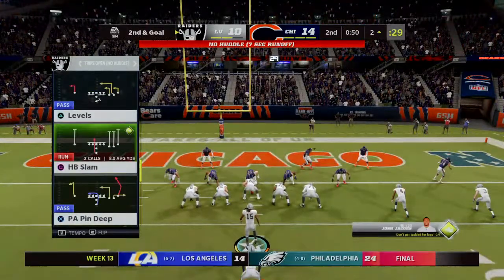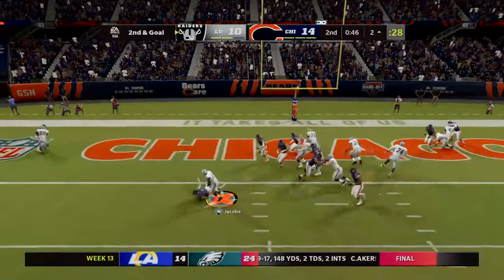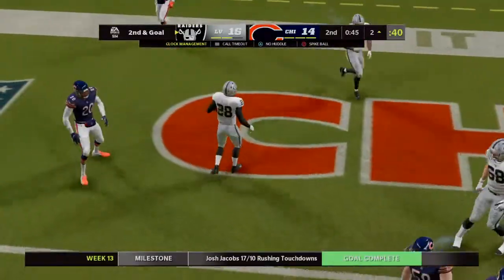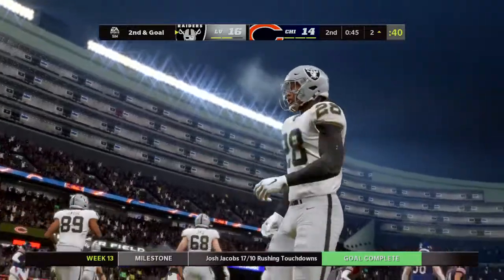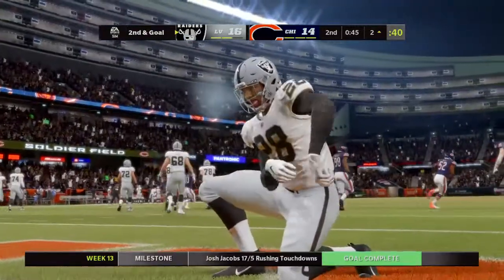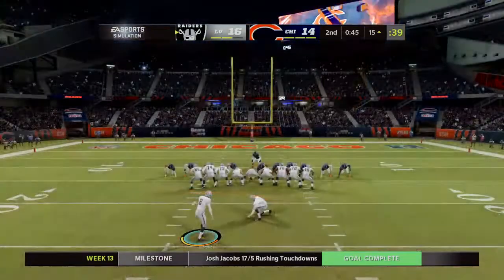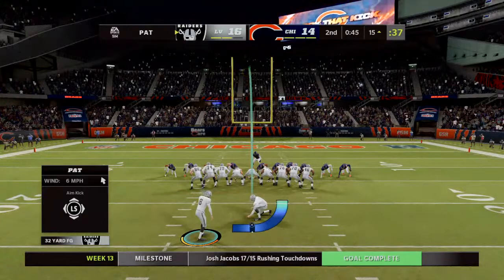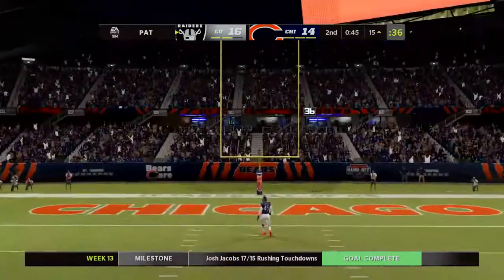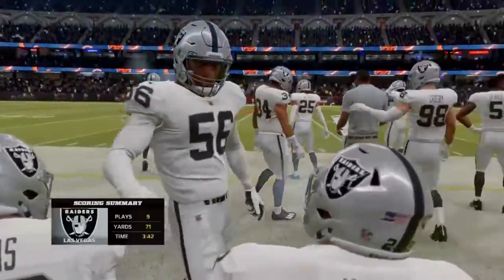Second down. The Raiders try to move quickly, try to get everybody back to the line. And he's in. Touchdown, Raiders. Josh Jacobs, his 19th touchdown now on the season. And the Raiders have retaken the lead. Now Parkey for the extra point. It's good, and they'll take a 17-14 lead.